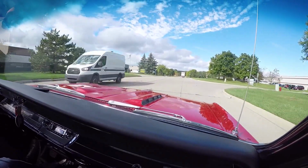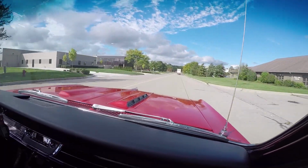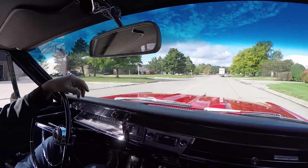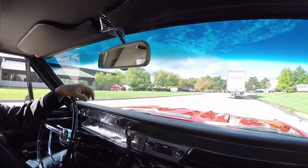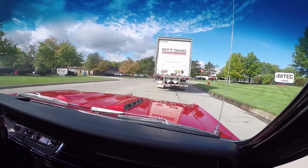Now it's got a fairly quiet exhaust system on it. Of course, first thing I'd probably do is put louder mufflers because I like to be obnoxious and make some noise. But this one will keep you out of trouble. She is quick as can be. I mean, I haven't even got in about half throttle on it yet, and it is fast as lightning, guys.